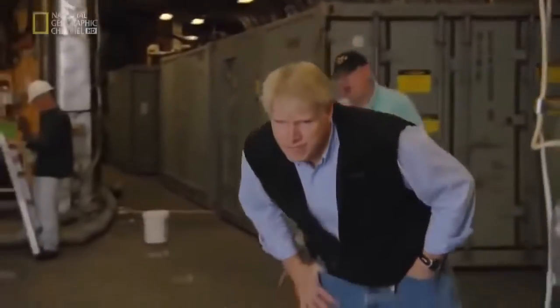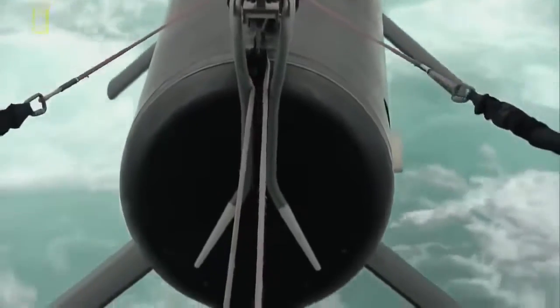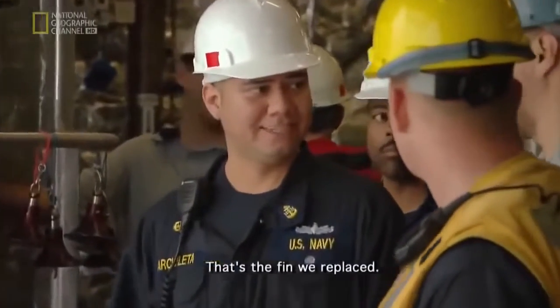See how the tow line right in the front is straight up? It's supposed to be laid back right now. No, but more important is that fin right there. Hey, is that the issue why it was broke the first time, the fin? The hydraulic? That's the fin we replaced. Is it?